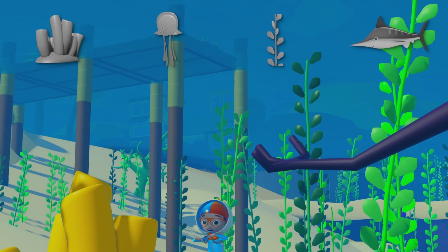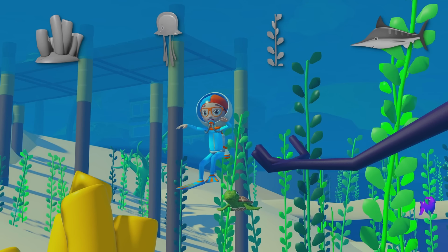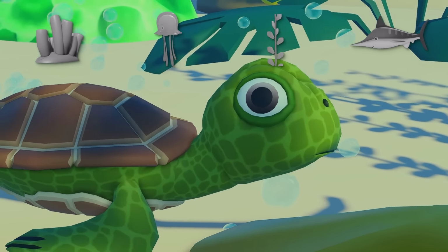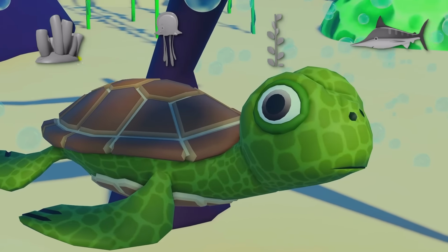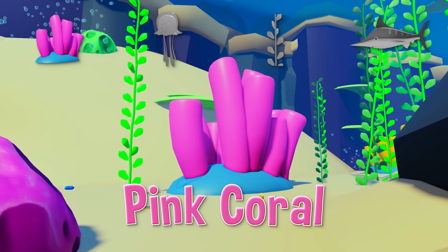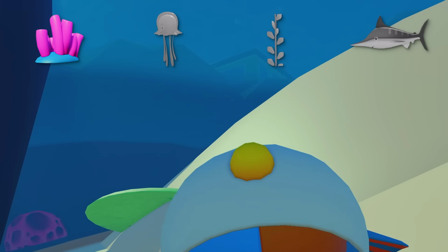Whoa, look! Yellow coral! Oh, but wait a minute. We're not looking for yellow coral. We're looking for pink coral! Wait, I think Myrtle sees some. Whoa, over there, look! Yeah! Pink coral! We found it! Oh, great job looking for it. Okay, let's move on to the next thing.